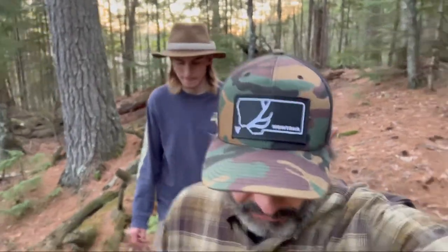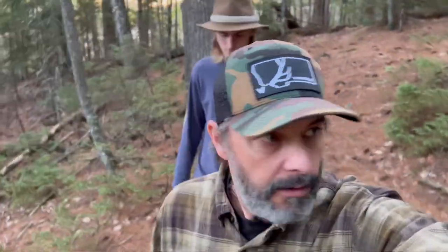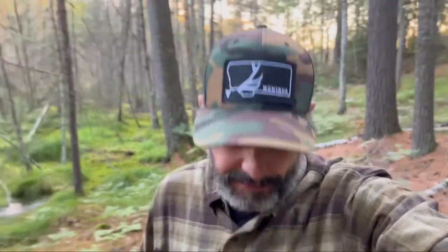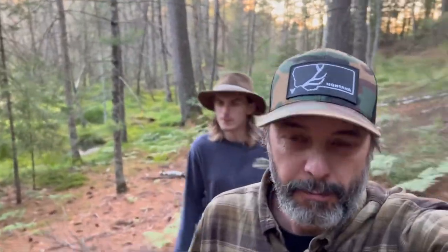Okay guys, we got our chanterelles. We're gonna get out of here now. Next time you see us, we'll be cooking them up by the campfire in a nice cast iron pan, probably with some butter. Season them a little bit. We'll see you guys there. Join us by the fire.